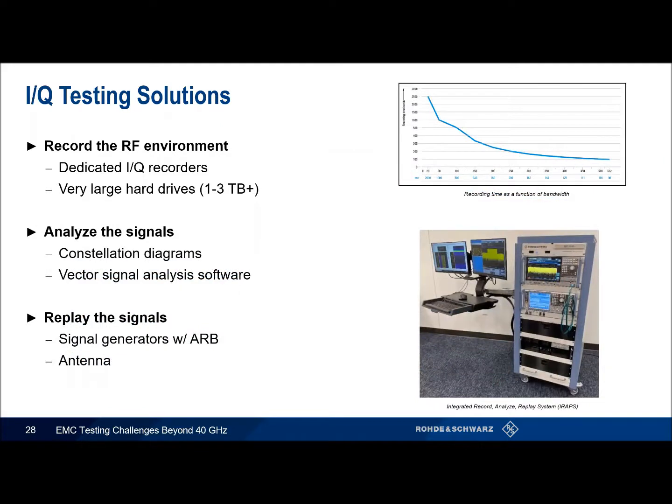All right, so that's the recording piece. Of course, you also want to be able to analyze the signals and replay the signals, as we talked about earlier. In the analysis stage, you might want to look at the constellation diagram. There's some good VSA software out there, vector signal analysis, that can do all kinds of spooky things, keeping in our little theme here. And then replaying the signals involves a signal generator. You have to have an arbitrary generator there. You never know what you might record in the real world. So you put that in there. Of course, you need an antenna to output the signal back into the lab environment or wherever you might be to replay it.